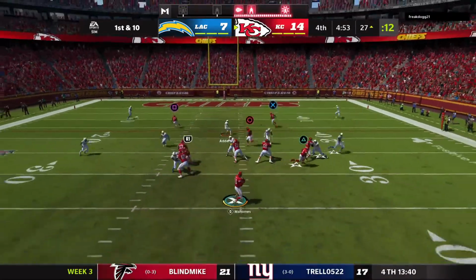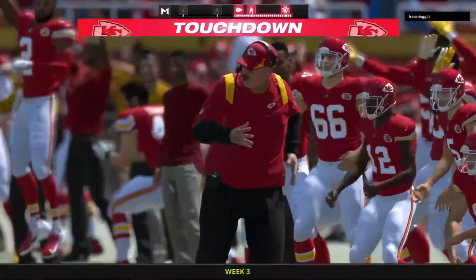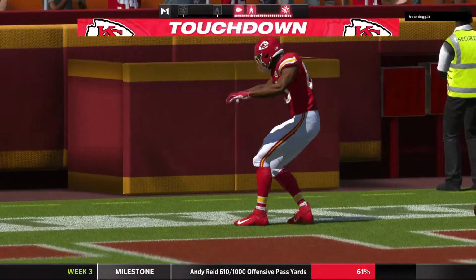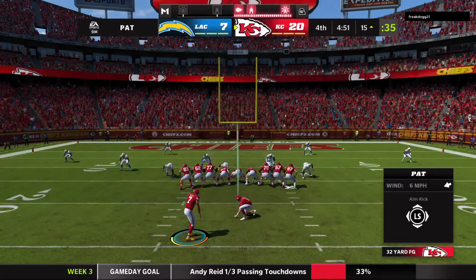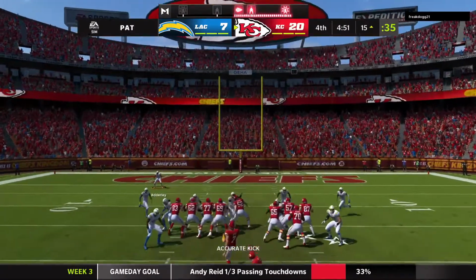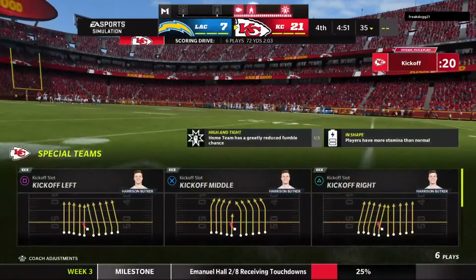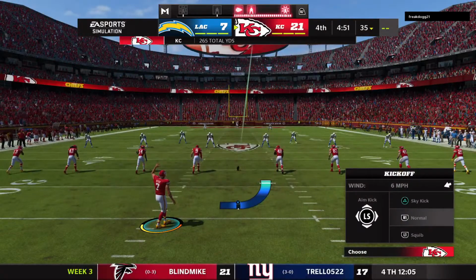Throwing on first down is Mahomes, and he's got it. Touchdown, Chiefs. A great play there, his second touchdown on the season. And the Chiefs are closing in on a third straight win as they widen the gap further here in the fourth quarter. Extra point by Butker is on target, and it's now 21-7.